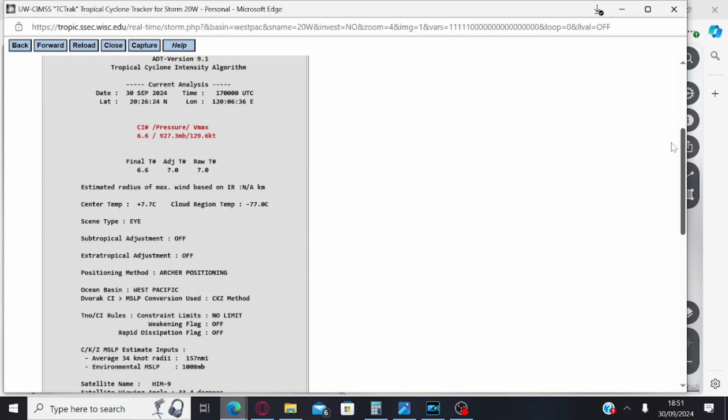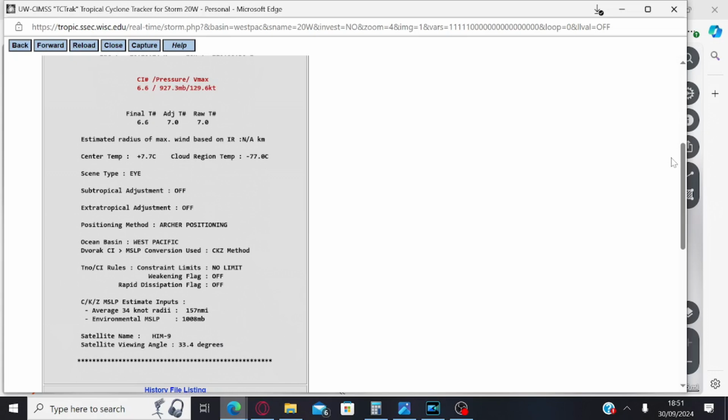Looking at T Dvorak, overall raw estimates are already at T7, which is about 178 miles per hour. So clearly it's on the higher end already. Definitely one of the things is that the system has a very well defined circular shape, which obviously supports this raw T Dvorak. And clearly the cloud-top temperature average is already at -77. Obviously there are a lot of different areas that fluctuate with much higher CVs as well.